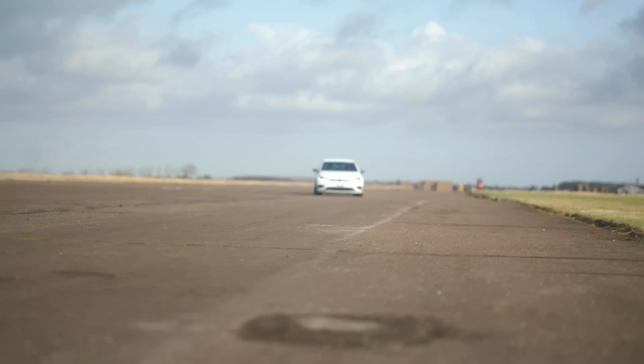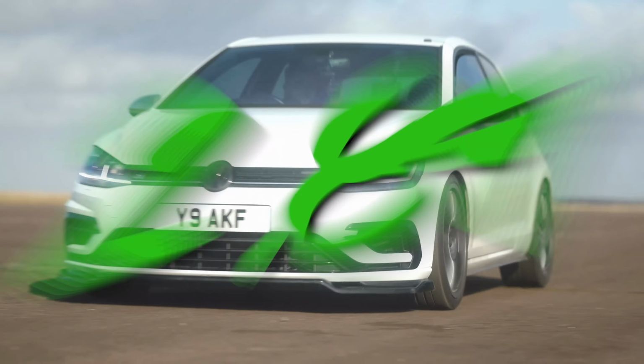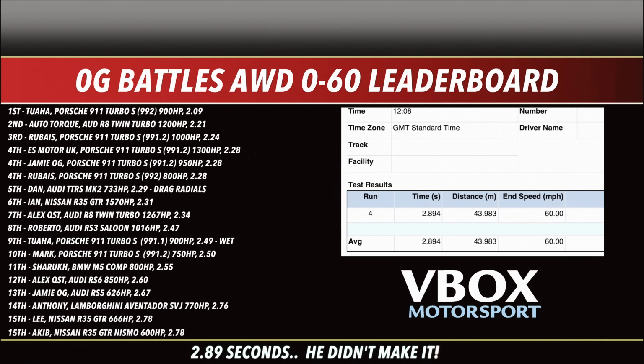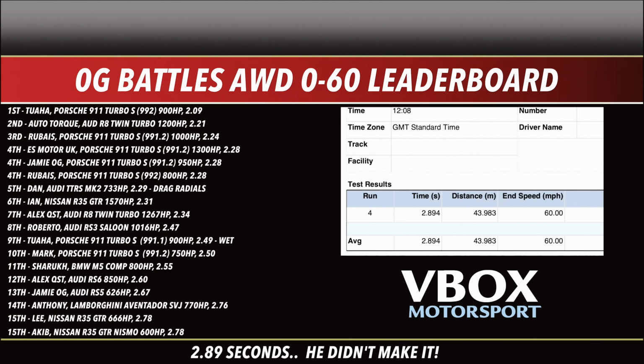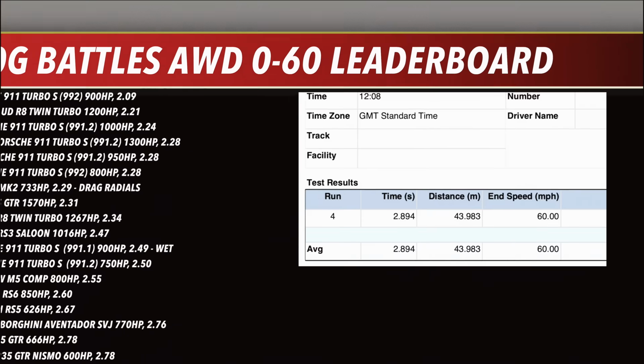And that's a mind-blowing sub 3 second time of just 2.89 seconds from the full interior VW Golf R. So taking a look at the OG Battle 0 to 60 all-wheel drive leaderboard, you can see that although Arnie hits a rapid 0 to 60 time of just 2.89 seconds, it's still not quick enough to chart on the top 15 with the big boys.